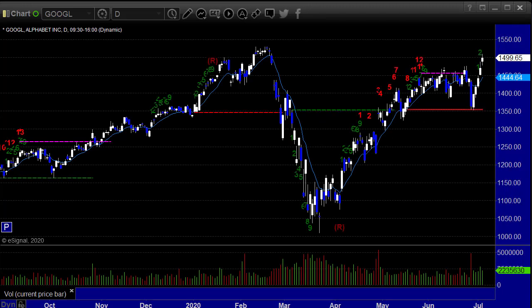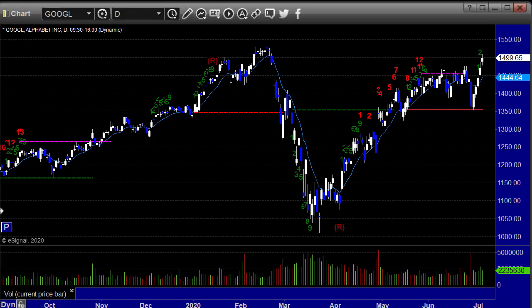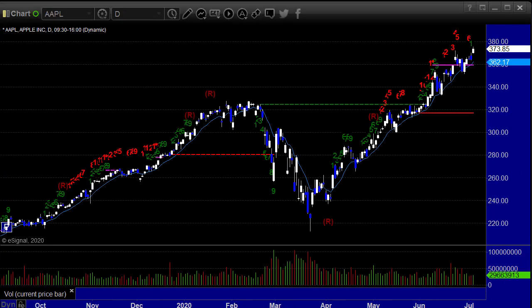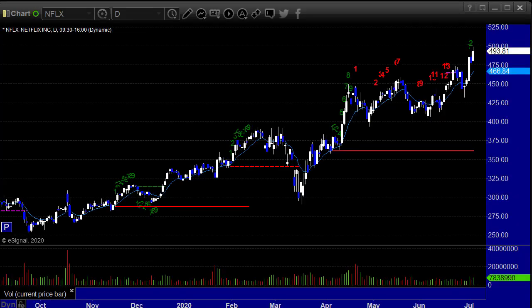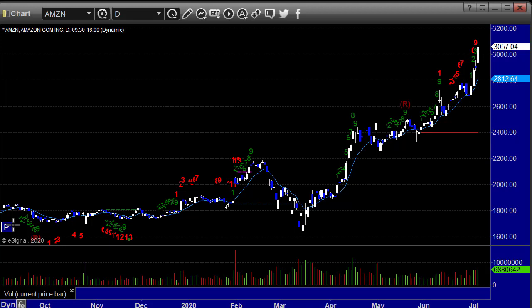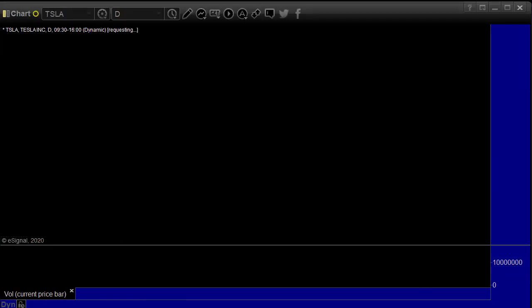Google gains 29.72. Back to almost new all-time highs. Does anybody care anymore about what's going on? It's kind of amazing. It is what it is. Apple up $9. 9 points on Apple. That's a big deal. Up $9.74. Netflix up 16.92. I get it. Amazon up 166.74. If we go to projection mode, that's 10 candles up towards a 13 sell signal there.